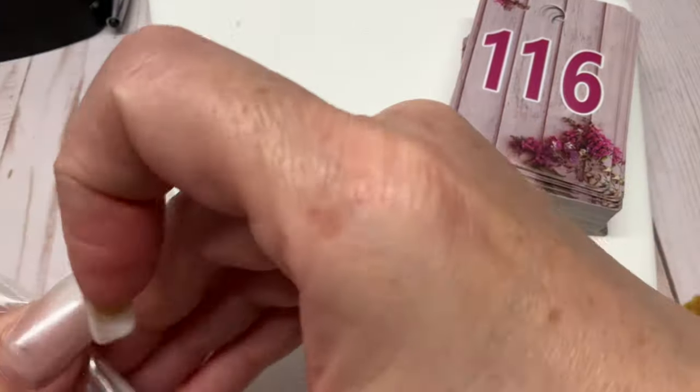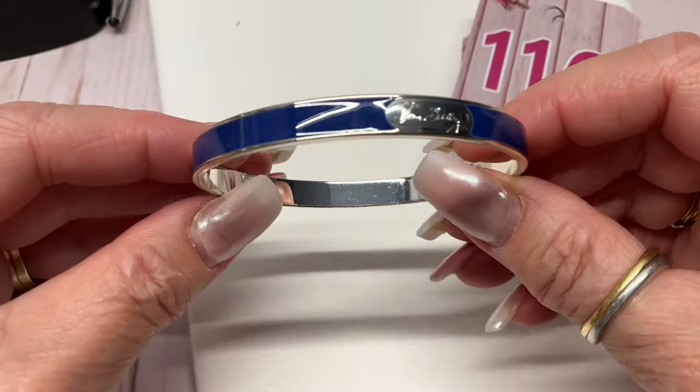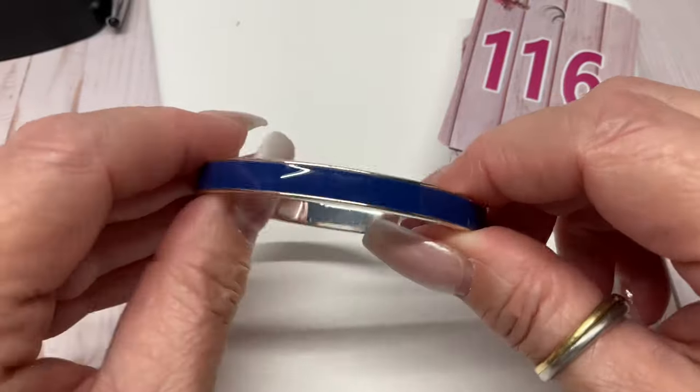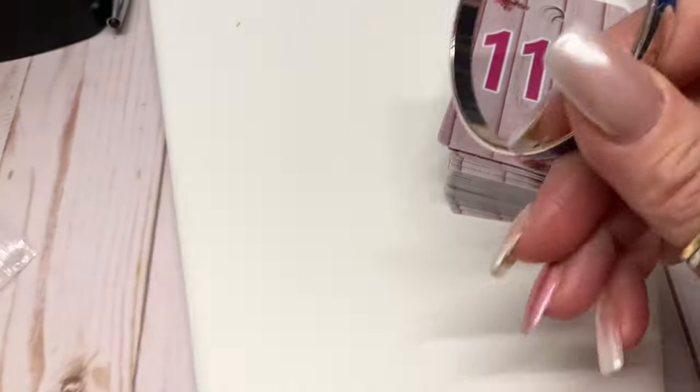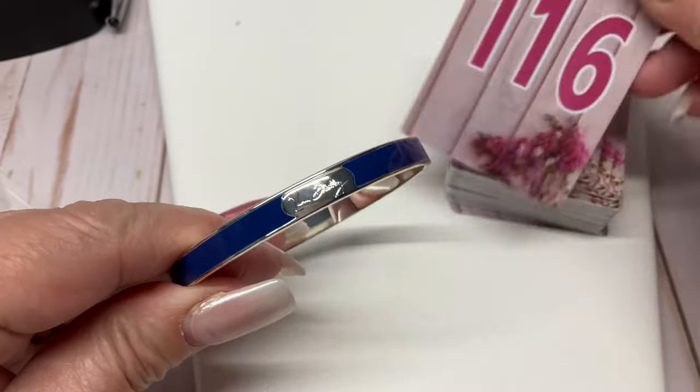Let's see, what have we got here? We have a Vera Bradley bangle. Oh, we're supposed to go fast. It's clearance, guys, up to 50% off, and we move a little bit more quickly. This is an 8. Let's go $3 on that.